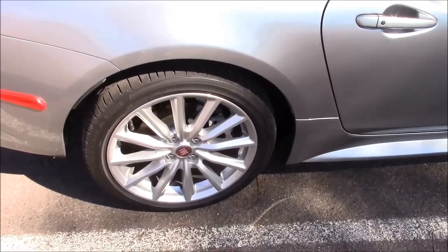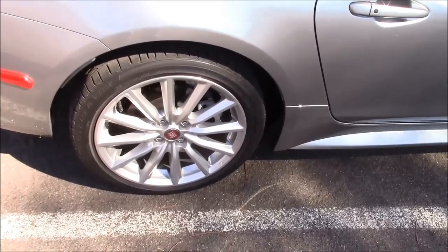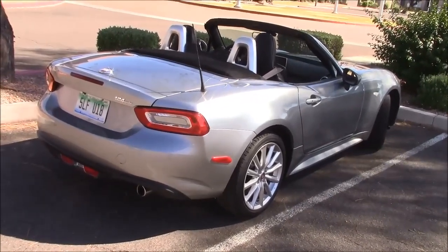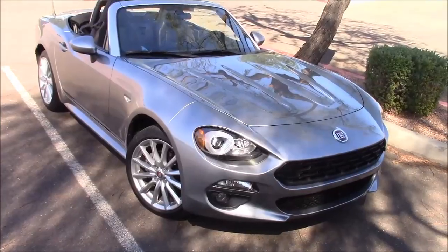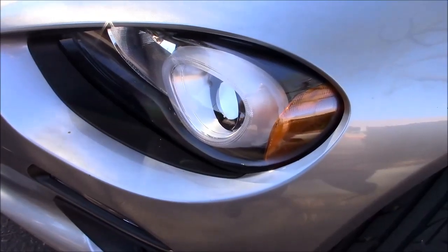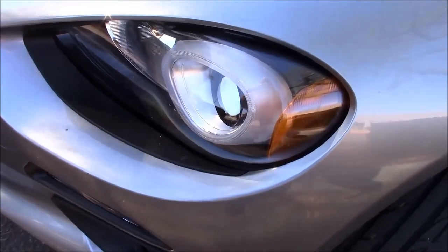There are some altered suspension pieces, which we can't see from here, but they're there. And the Fiat version gets a different body style on the outside. Something it's better looking, something it's not. I think they're both good looking, myself. Another view from the front. These bulged out headlights are different too. We're going to take these out when it gets dark and see how they perform.